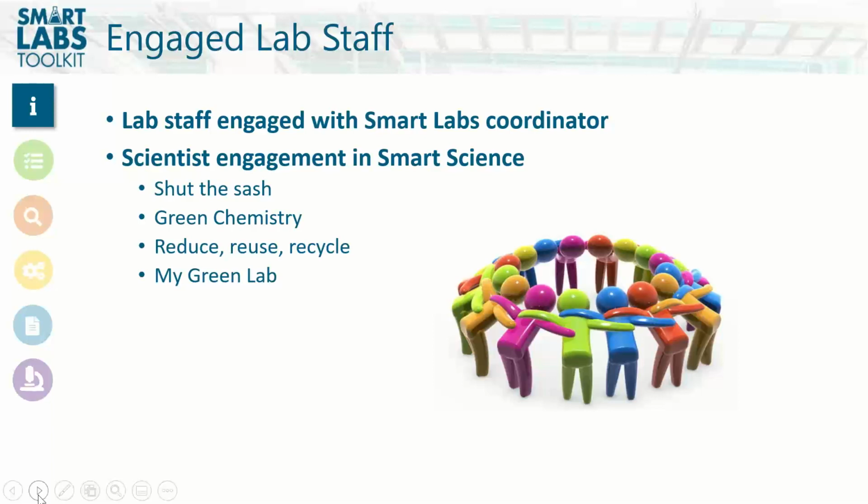And then importantly, you want to engage your lab staff, maybe most importantly. And you want to do that with your Smart Lab coordinator. Rachel talked about this briefly, and Amanda will talk some more. Engage your scientific staff for simple things like with fume hoods: as you shut the sash, first it's safer, most importantly, and second, the energy use is dramatically less.